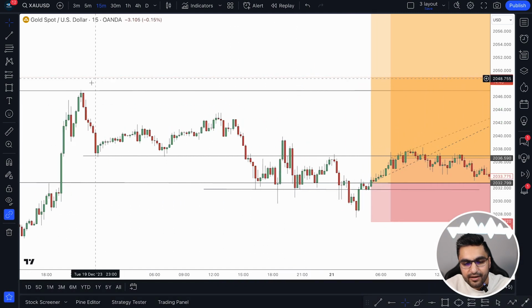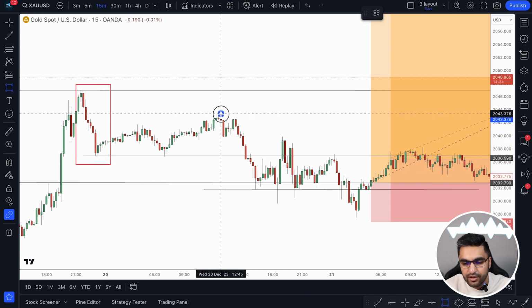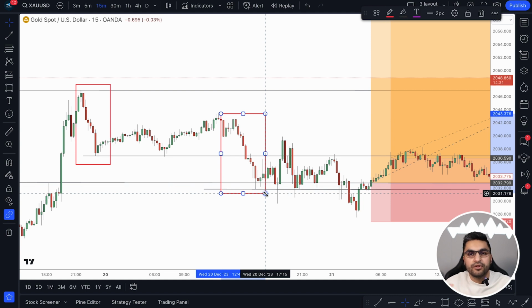Now initially they were definitely strong. We can definitely see the movement, the big sellers candle. However, a big sellers candle doesn't mean that we have to sell. It means right now sellers just have more strength as compared to the buyers.